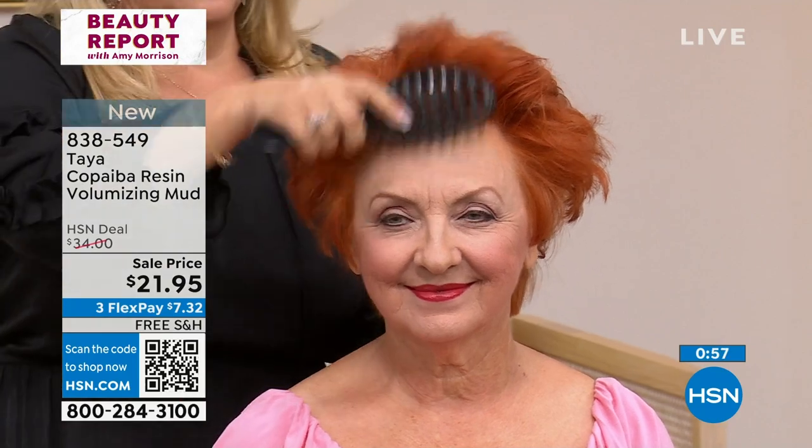No, you're not going to see product in her hair. Not only are you not going to see it, you're not going to feel it. I'm going to comb through this. Look how I can comb through it. And you notice I'm not losing that volume because it's still in there. So this is the beauty of it. I'm going to try to make this flat, Amy, which is going to be a little bit on the impossible side.